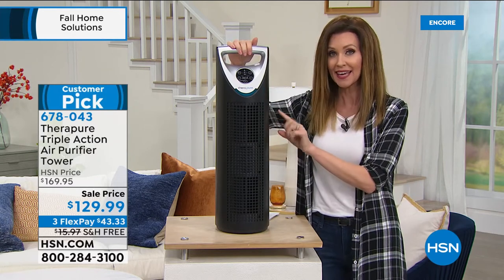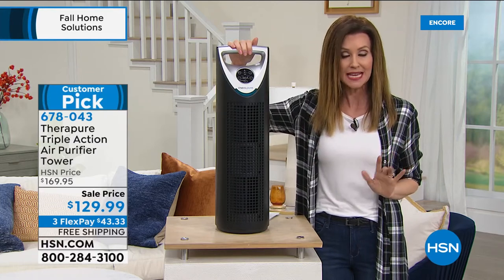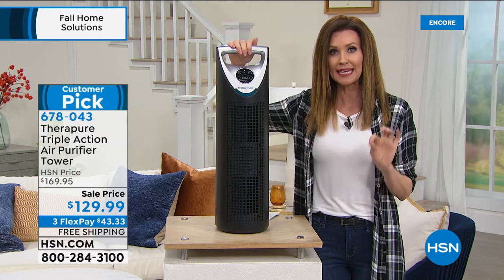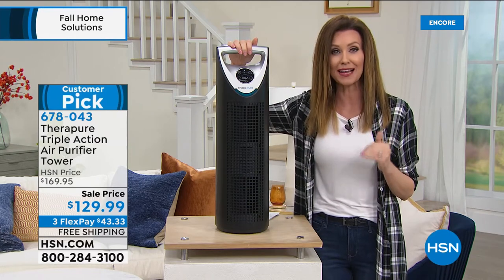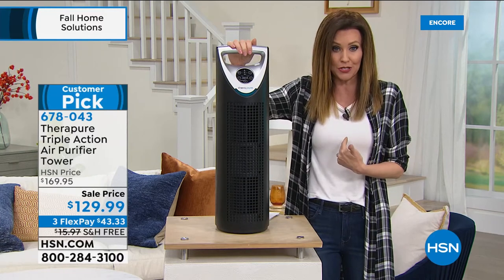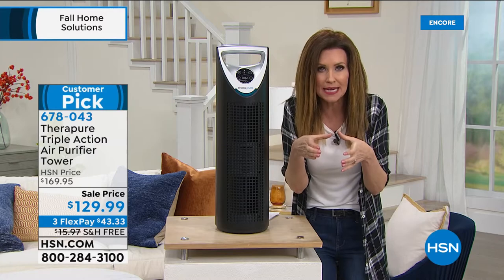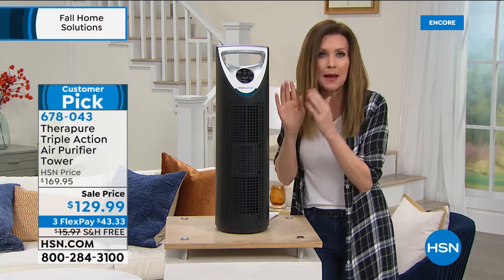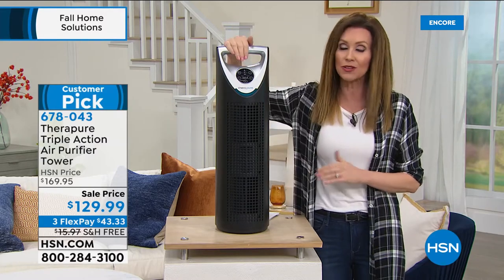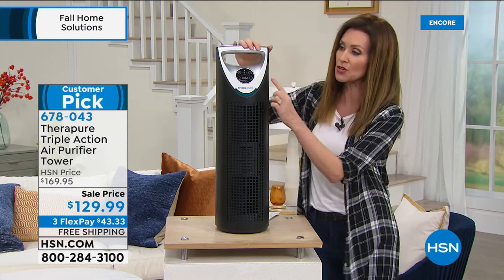And then, unlike any other air filter that I have ever sold here at HSN in the last 6 years, this also is emitting negative ions. It affects your mood. Take a look at what negative ions do. That's why I spent over $129 for a little machine like this, and all it does is emit negative ions. This is an amazing value, and we will save you $40 today, and we're gonna ship it to you for free.